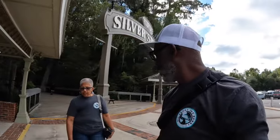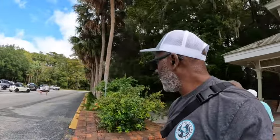Our visit to Silver Springs was very enjoyable. We got to meet the oldest captain, with 54 years of service doing the boat tours.